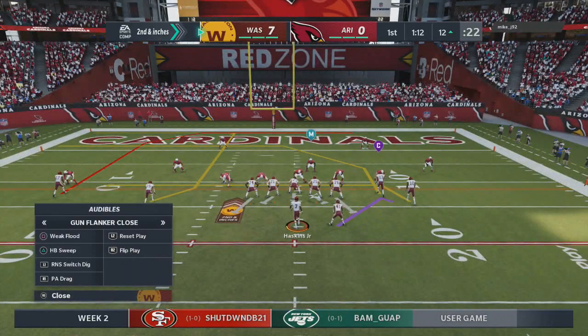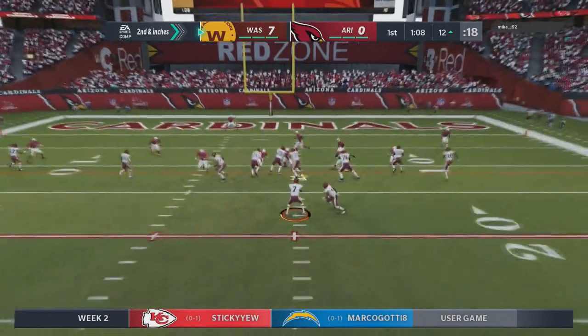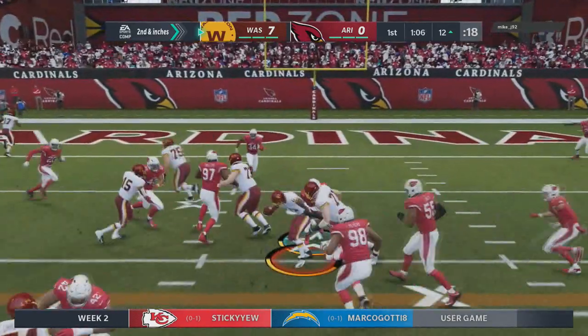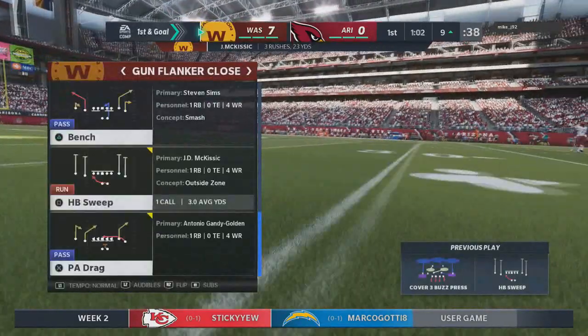Up front, he did a pretty good job of just following those guys through there for a nice explosive run. They will run it. It's McKissick. Okay. So far, so good. So far, so good. Down at the 9.